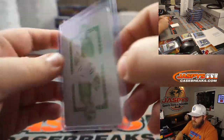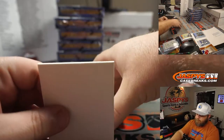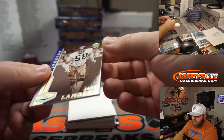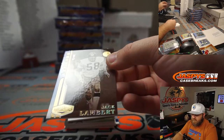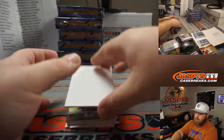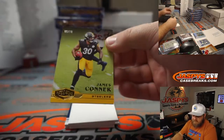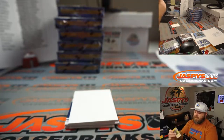It's a cool set. This is the one that looks like a playing card. I like that one. Jack Lambert, 52 out of 60 for the Steelers, Jerry Bennington. James Conner, 65 out of 70 for the Pittsburgh Steelers, Jerry Bennington.